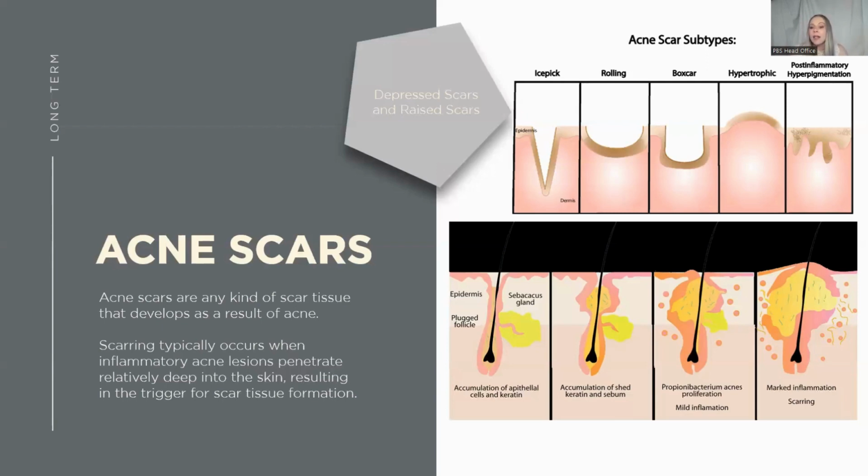Boxcar scars are caused by that destruction of collagen and elastin in the dermis, and they result in an indentation sort of appearance. Now, boxcar scars look punched out. They have like a U shape, almost like a little box shape scar in the skin. They're quite depressed in there. They're very angular in their shape. They have very sharply defined vertical edges.